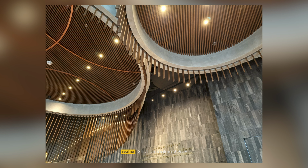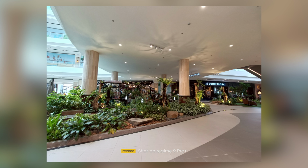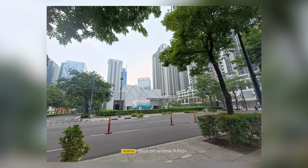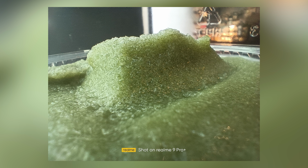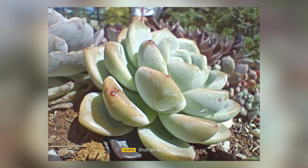For ultra-wide shots naman, the detail is average, has a good dynamic range, and maganda rin yung contrast niya. When it comes to macro, photos are okay, may details but colors are a bit washed out, so don't expect too much here. Also, make sure na pag gagamitin mo siya, nasa lugar ka na merong magandang lighting.